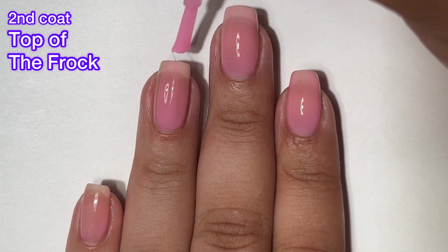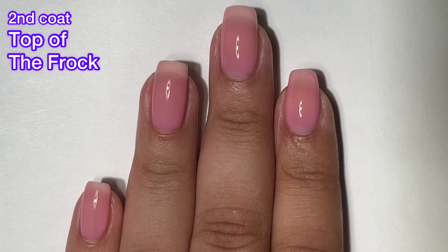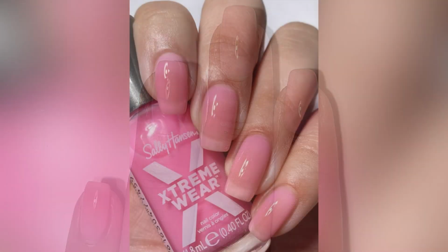So I feel like this one can kind of be like a your nails but better type of polish, or even, you know, you can use it for a French manicure. That would be a good one too. Yeah, so I actually ended up liking this one.